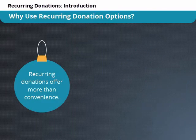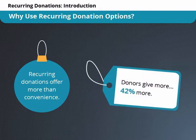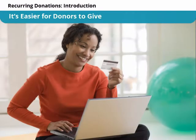Recurring donations offer nonprofits much more than convenience. The other big benefit is that monthly giving increases the amount people give. One study found that the average recurring donor gave 42% more than those who made one-time gifts. Recurring donations simply make it easier for some donors to give more to your organization.